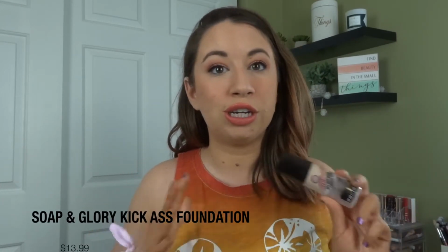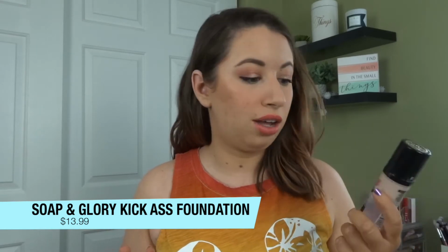Now for something that I find very long wearing, however it is not as matte and it's more of a glowy foundation, is the Soap & Glory Kick-Ass All Day Wear Foundation. This is no longer sold at Ulta. I don't really know what's going on with Soap & Glory. I still can find it at Walgreens online, so I really hope they're not getting rid of it.